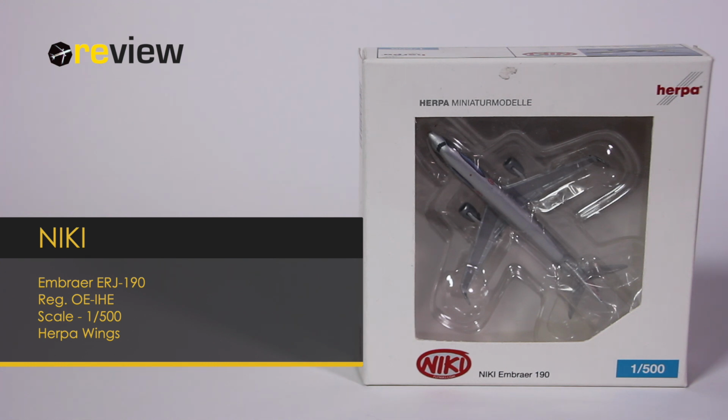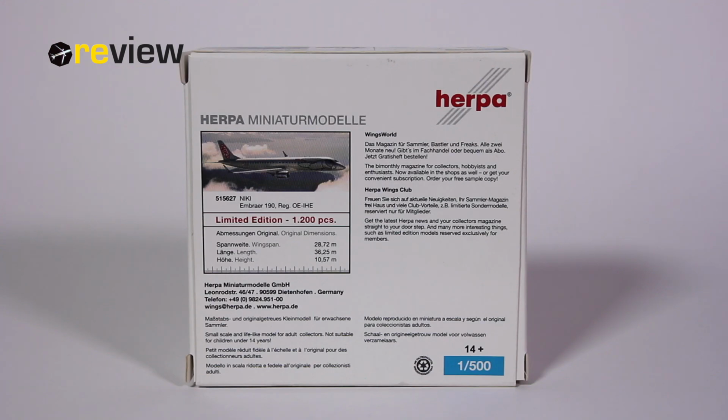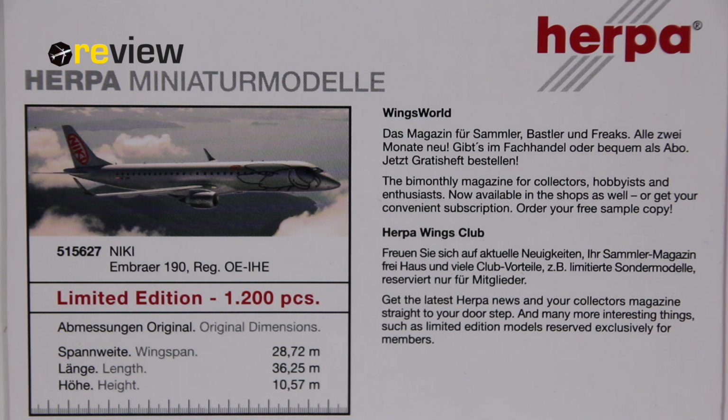At the front of the box we have the cutout so we can get a glimpse of the aircraft model inside, and at the bottom of the box we have the NIKI branding. Then on the back side of the box we have a lovely image of the aircraft in real life. We can see it's a limited edition with only 1,200 pieces ever made. We have the original dimensions of the aircraft and some additional information. So that's it for the box. Let's take a closer look inside and at the aircraft model itself.